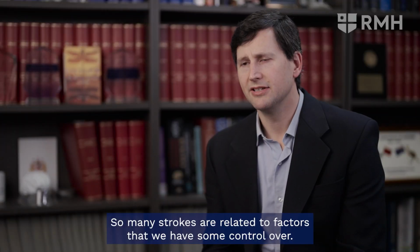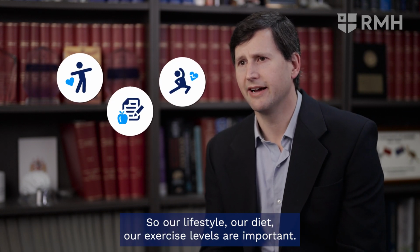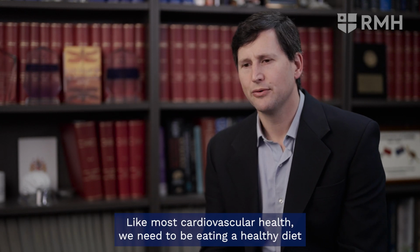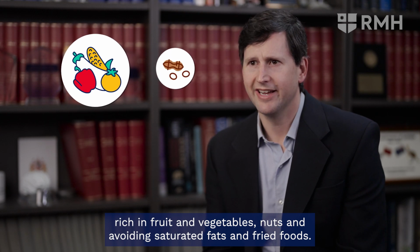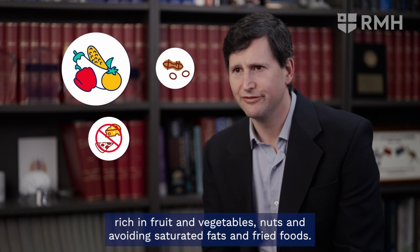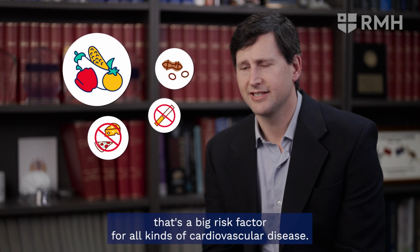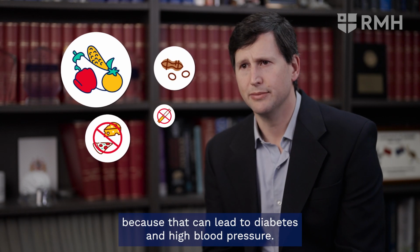So many strokes are related to factors that we have some control over. So our lifestyle, our diet, our exercise levels are important. Like most cardiovascular health, we need to be eating a healthy diet rich in fruit and vegetables, nuts, and avoiding saturated fats and fried foods. We need to avoid smoking. That's a big risk factor for all kinds of cardiovascular disease. And we need to control our weight, because that can lead to diabetes and high blood pressure.